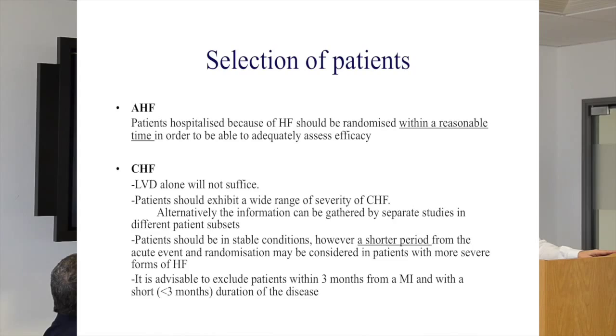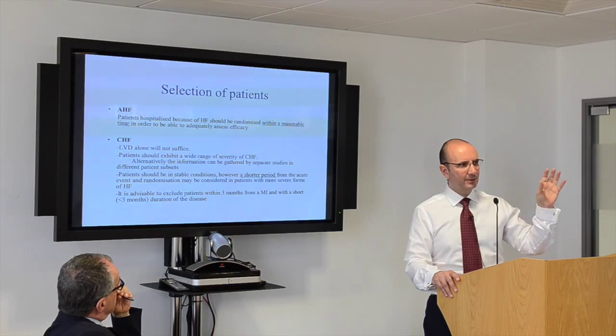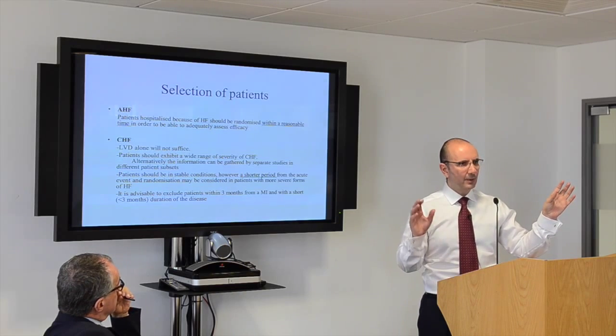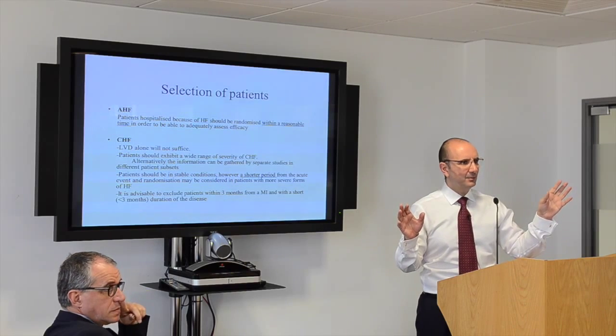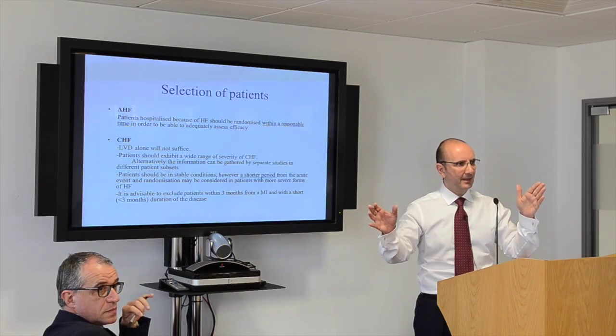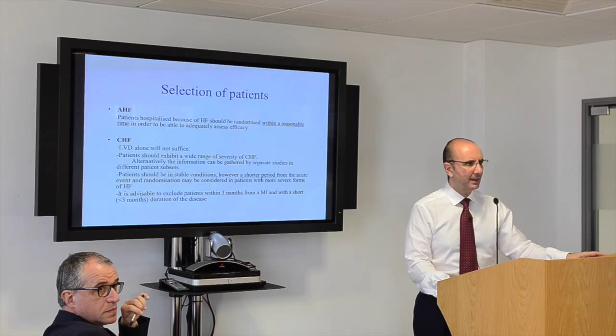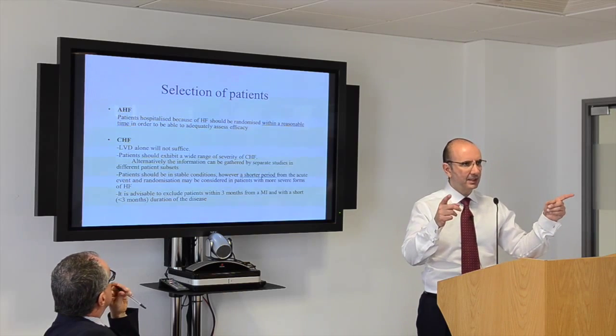Regarding heart failure, we have to differentiate patients with acute heart failure and chronic heart failure. Now, just to keep the story short, in acute heart failure, we usually randomize patients within the first 48 hours. In chronic heart failure, we randomize patients after 3 months of stability. So basically, we miss patients from after 48 hours of hospitalization to 3 months. And this is unacceptable, so we will probably come out in September with the new Note of Guidance that will take into account those patients.